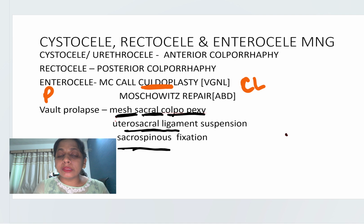How are you going to remember that these are the surgeries of the vault? In any surgery where sacral is there, it means that it is for the vault prolapse. And Moschcowitz repair is for the enterocele and it is an abdominal procedure. Okay, now let's move to the next slide.